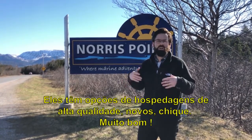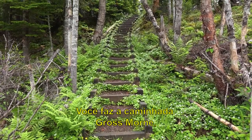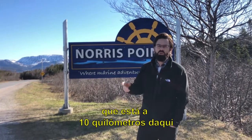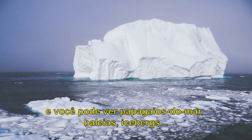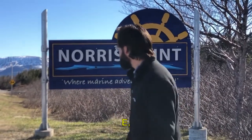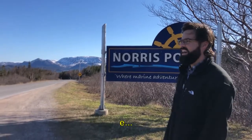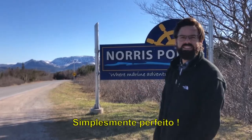They have high quality bed and breakfasts, new, chic, really nice. You do your hike at Gros Morne, check out Trout River. There's a nice trail called Green Gardens there, which is about a 10-kilometer loop along the ocean. And you get views of puffins and whales, icebergs, all that kind of thing. So lots to see here. And even if you just want to hang out and contemplate the view, you could definitely do that too. Read a book, enjoy the vistas, and fresh air, moose, just perfect.